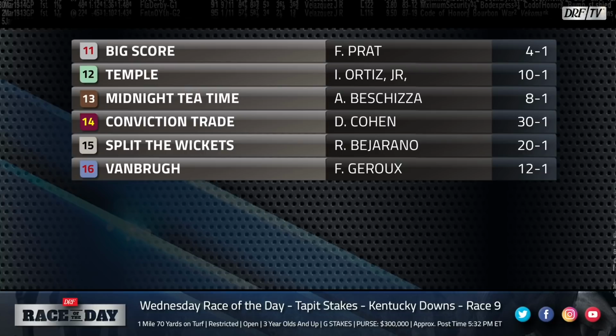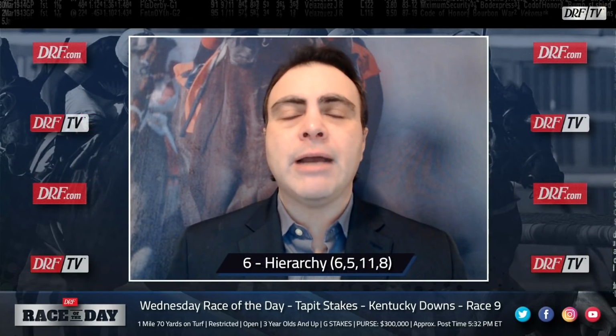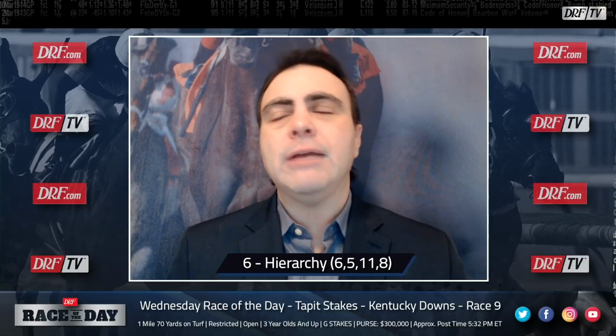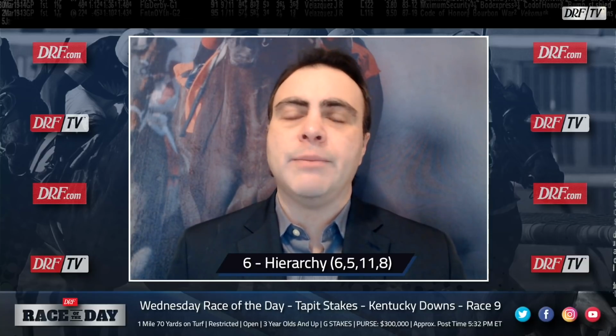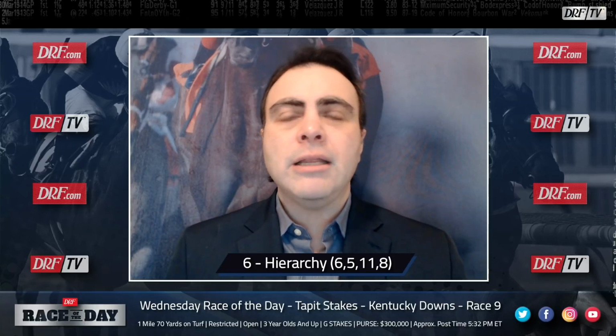Taking a look at my top selection for the Tapit, I'm going to go with Hierarchy. I know he had a good trip last time out. I just think he's coming into form right now, and this is a horse who last time out was against some really strong competition, Factor This and the other next-out winners. I think he's going to come with a late run. I think he's going to be a square price, and I think he's worth a little bit of a play in the Tapit.